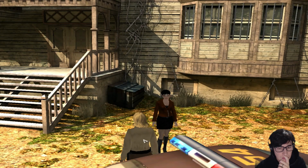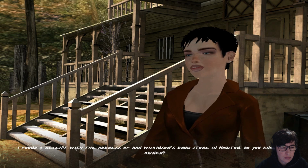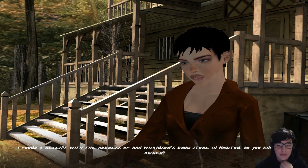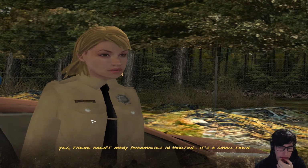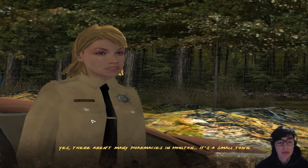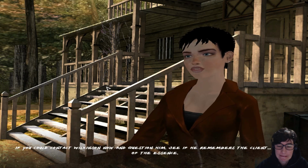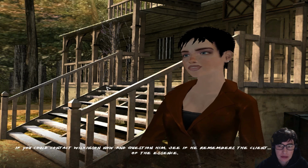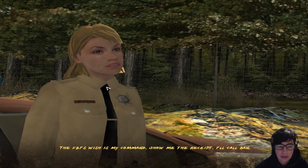Sheriff, I have a few points to go over with you. I found a receipt with the address of Dan Wilkinson's drugstore in Holton. Do you know the owner? Yeah, there aren't many pharmacies in Holton. It's a small town. If you could contact Wilkinson now and question him, see if he remembers the client. Time is of the essence. The FBI's wish is my command. Show me the receipt. I'll call Dan.